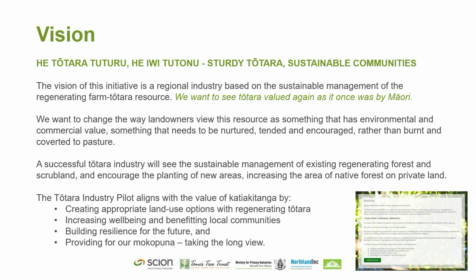In 2018, the relationship agreement was signed by the partners and the vision strongly Northland focused: he tōtara tūturu, he iwi tūtonu, sturdy tōtara, sustainable communities. This was drafted by the steering group to express 3 main ideals for the future. Firstly, that tōtara would be viewed as Māori once viewed it. Secondly, that tōtara would be actively managed as a commercial and ecological resource. And thirdly, that plantations of tōtara would be encouraged under the value of kaitiakitanga for future generations. This vision became the foundation for a successful study involving these partners with diverse interests and agendas.